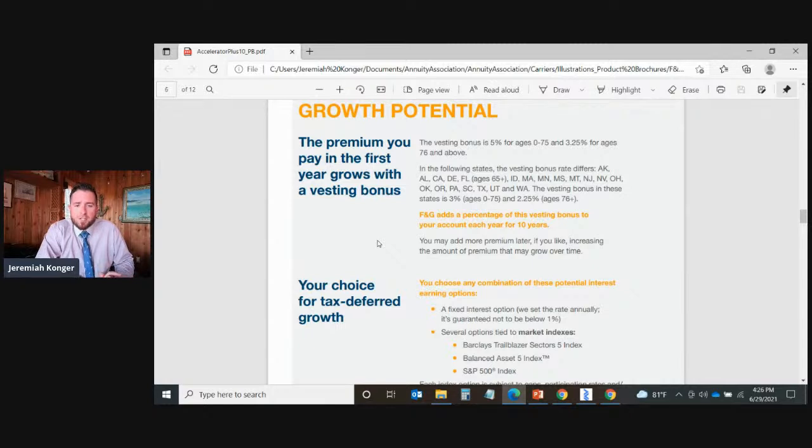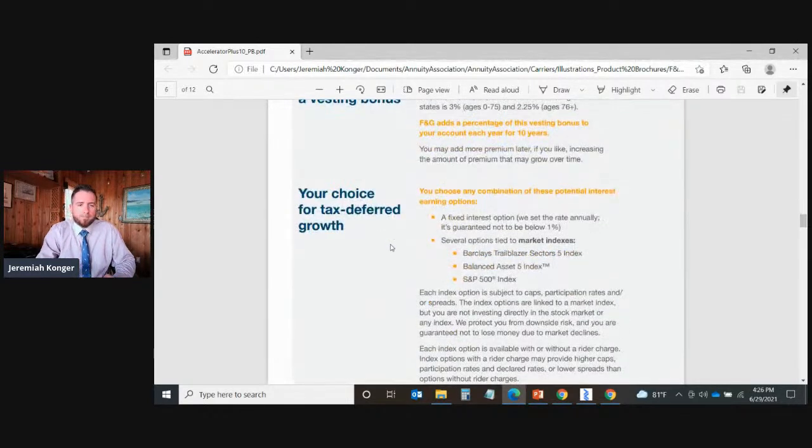F&G adds a percentage of this vesting bonus to your account each year for 10 years, and you may add more premium later if you like, increasing the amount of premium that may grow over time. And your choice for tax-deferred growth. You choose any combination of these potential interest earning options.